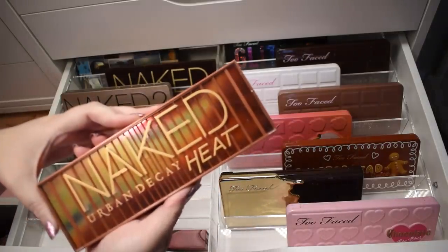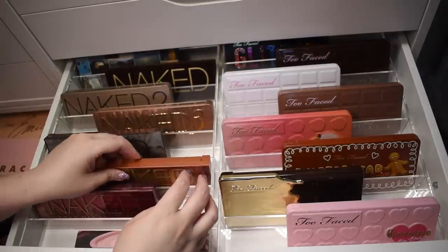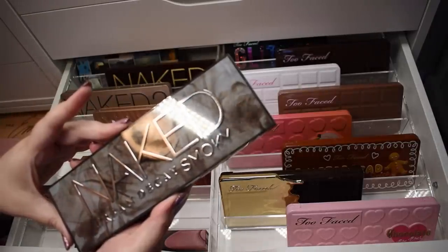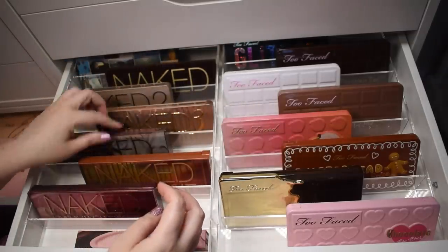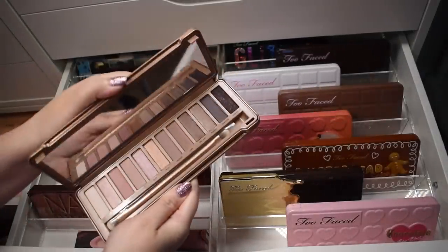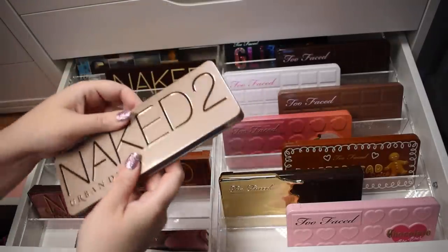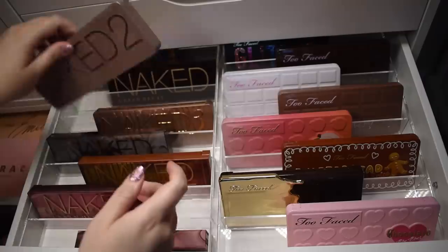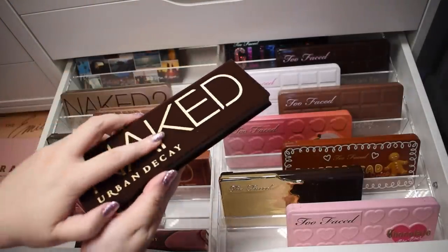This is the Urban Decay Naked Heat. This is the Urban Decay Naked Smoky. This is the Urban Decay Naked 3. The Urban Decay Naked 2. This is the Urban Decay Naked palette, the original.